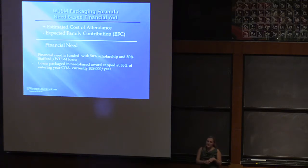Some schools in their packaging formula, a lot of schools will have what's called a base loan or a unit loan. So they'll say, okay, same $40,000 worth of need, but you have to borrow $30,000 before you can get any scholarship. So if you were comparing those two schools, you'd have $10,000 more scholarship dollars through us because we have a 50-50 split than the other school because you have to borrow $30,000 of your need first. You'd only get $10,000 of scholarship. So those little things can be different.